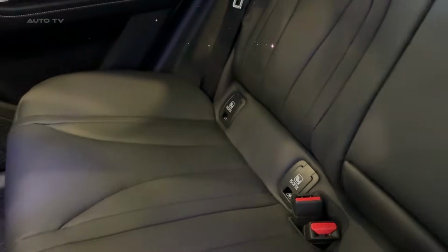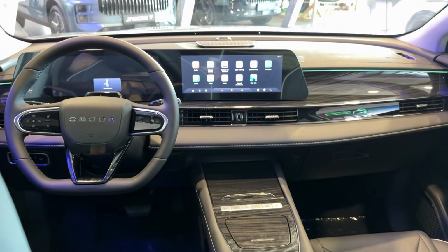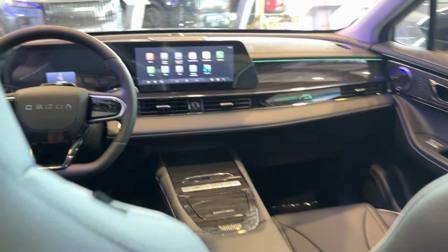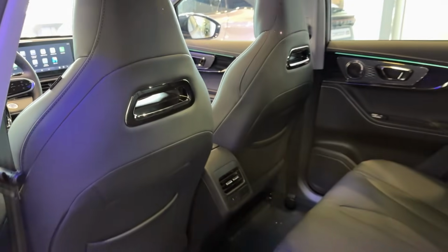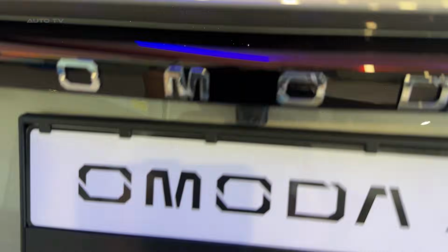But let's keep this real. The Omoda 5 isn't perfect. Boot space is disappointing at just 380 liters, which is 76 liters less than a Ford Puma, despite being much larger overall. The suspension feels soft and can get unsettled on poor road surfaces, and the steering lacks the precision you'd get from European rivals.